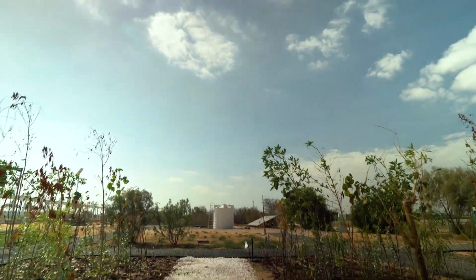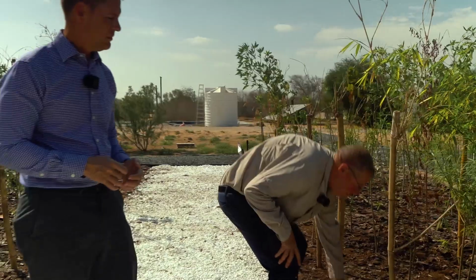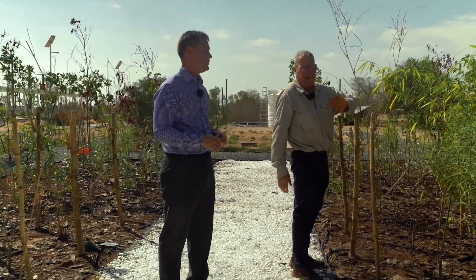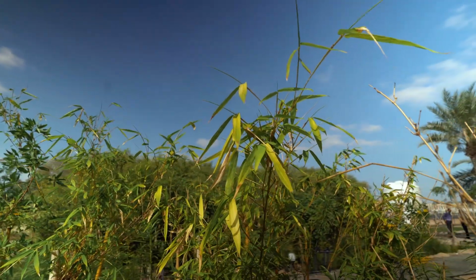You can feel the soil, it's moist, it's not dry. It still gets a small portion of water every few days. In a month's time, it will be all green, all green and nice.